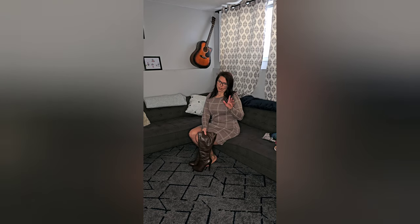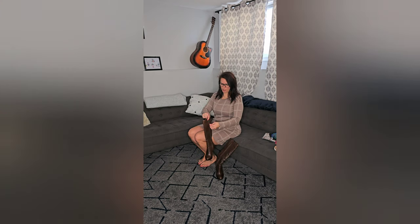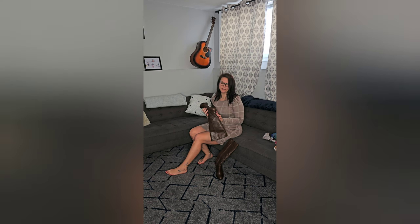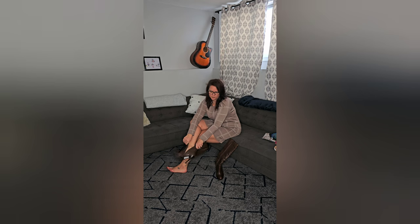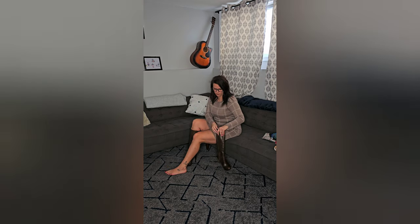Now, I don't own much in brown, so I do have this cute little sweater dress that I did thrift, so it goes with the theme. I'm gonna try it on with these brown Aldo boots. They're size 8.5, and I paid $29.99 for them. Usually I would have nylons or something on, but we're gonna do bare leg right now.